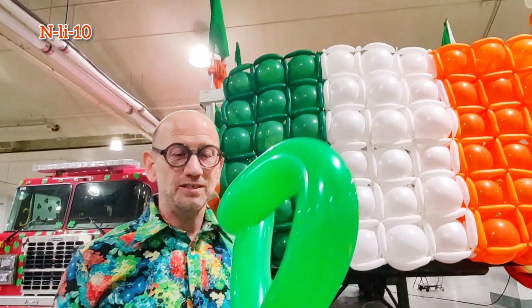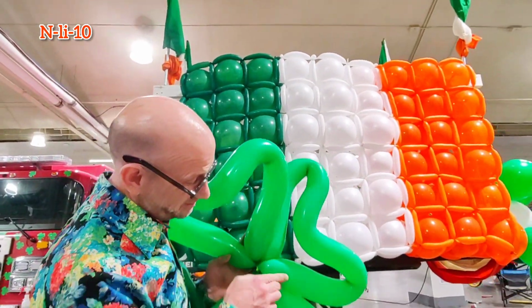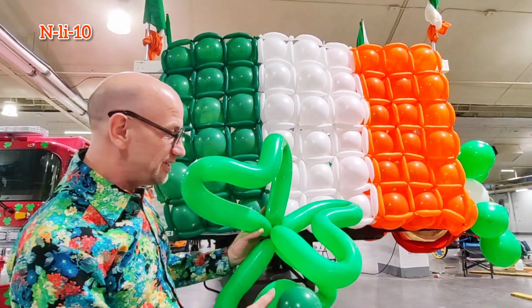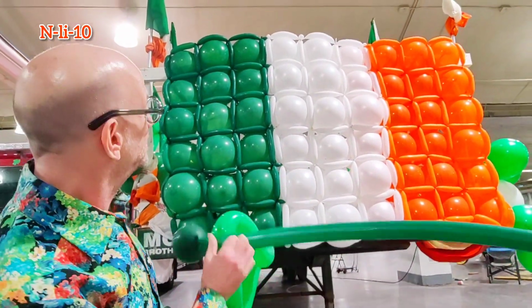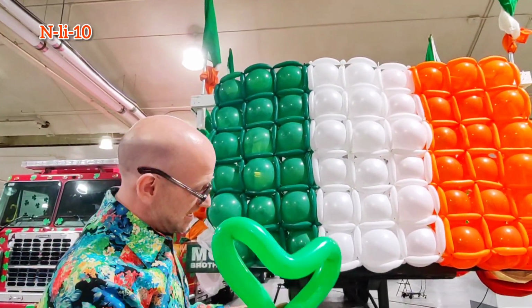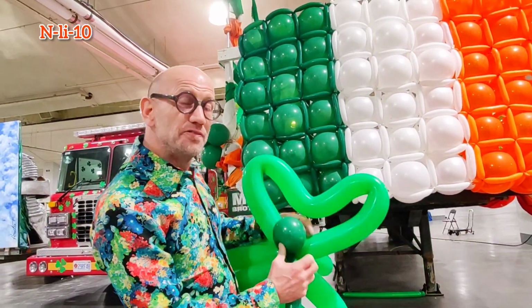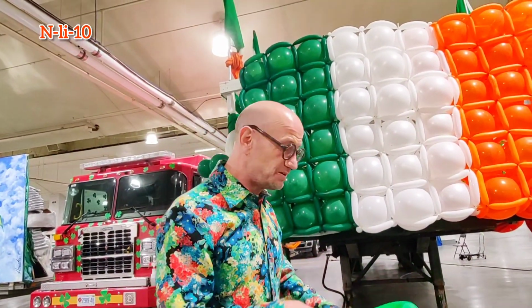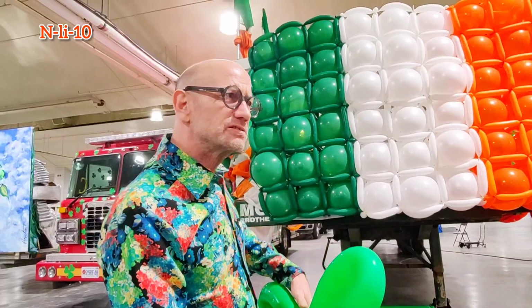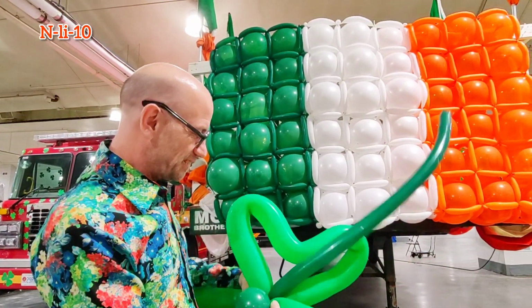Hello, I'm Sean, and this is a balloon shamrock. I'm decorating St. Patrick's float. That's an Irish flag made out of balloons. And this is a sculpture. I've done the parade for 4 years now. 3 years. COVID stopped it, so this is my 3rd year.